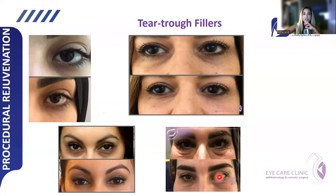Something else I did for this lady was Botox, and you can see that it affected the lines, the mobility here when she's smiling. You can see that this is not lifting up because Botox is keeping everything together.